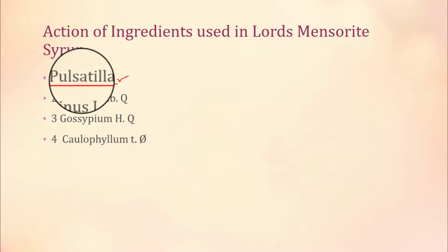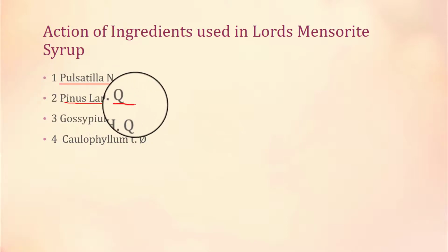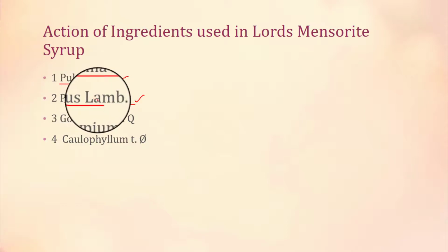Now the second ingredient is Pinus lamb mother tincture. Pinus lamb has an action on the menstrual functions. It helps in restoring the menses when suppressed. Remove pain. Gossypium mother tincture.